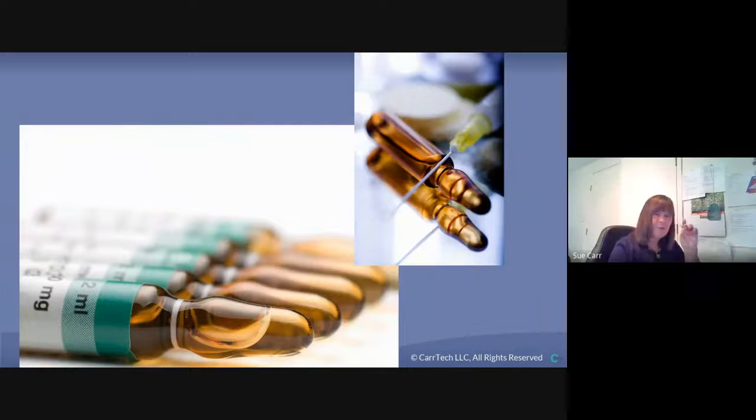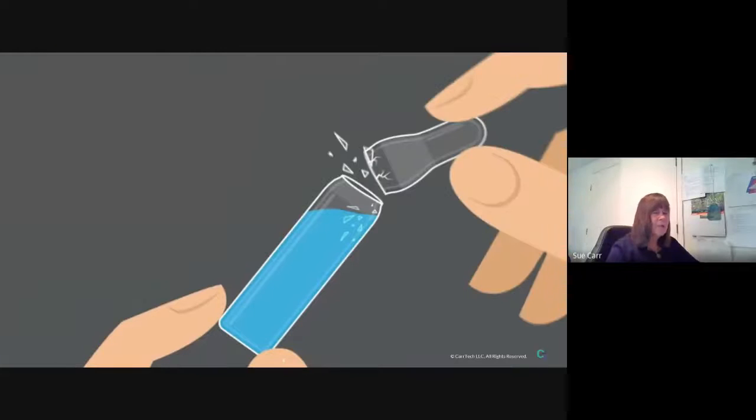How do you get the ampule open to get the medication out? Well, you have to break the tip off like this. And 100% of the time, glass shards will fall into the ampule and contaminate the medicine that needs to be filtered out. The improper filtering and lack of filtering can lead to serious life-threatening consequences, such as bleeding in the lungs or stomach, and organ failure, and possibly death.